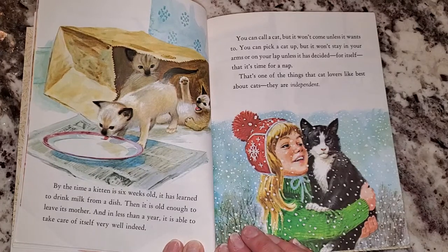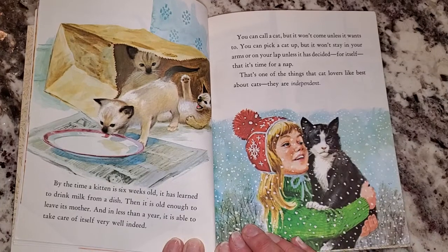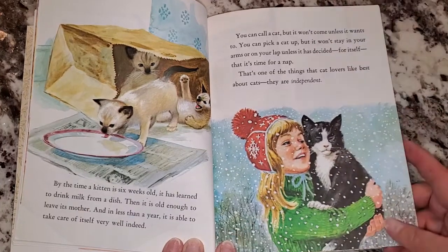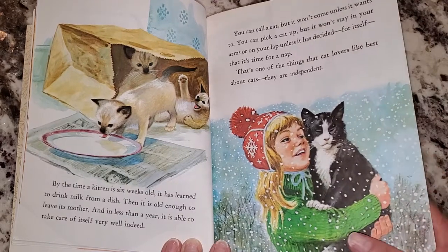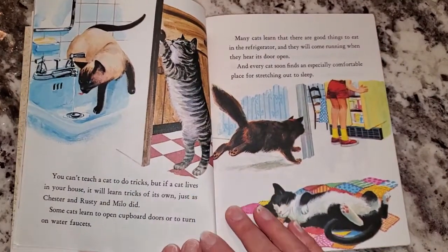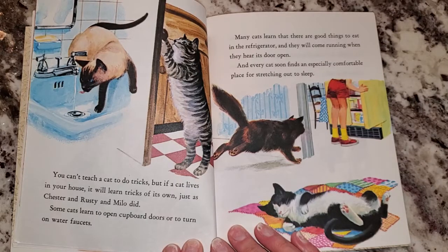You can call a cat, but it won't come unless it wants to. You can pick a cat up, but it won't stay in your arms or on your lap unless it has decided for itself that it's time for a nap. That's one of the things that cat lovers like best about cats. They are independent. You can't teach a cat to do tricks, but if a cat lives in your house, it will learn tricks of its own, just as Chester, Rusty, and Milo did.